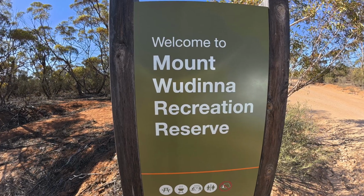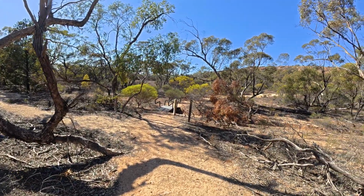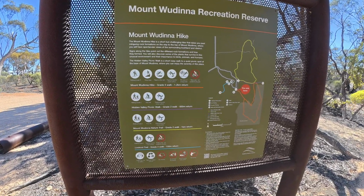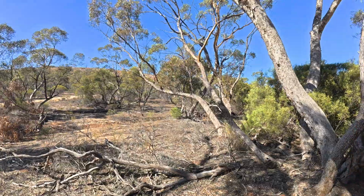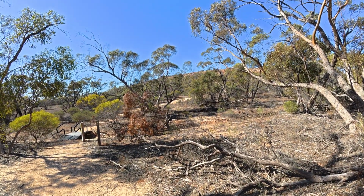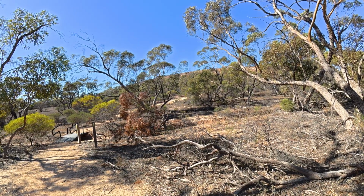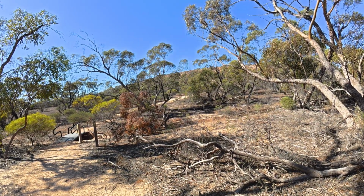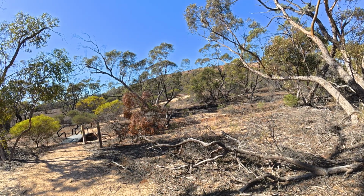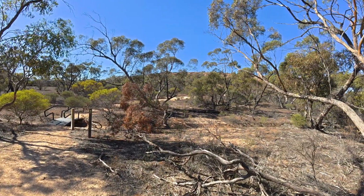Mount Wudinna Rec Reserve, and there's plenty of different types of hikes that you can do, various levels of difficulty. Tanya and I will probably do this one. Does that get us to the top? That one is the yellow one, so I'm assuming so. Oh, I don't know. Oh no, that's a nature walk. We're going to study the sign a bit more and try and figure out which walk we're going to do.